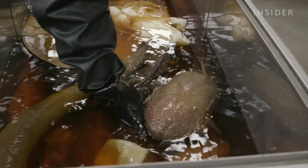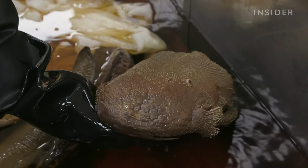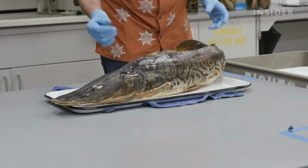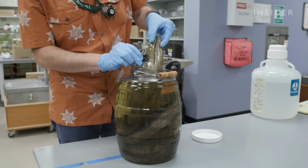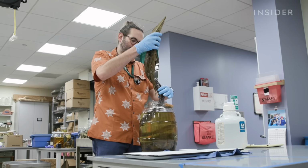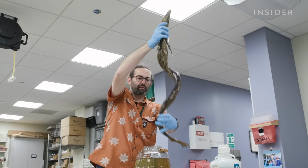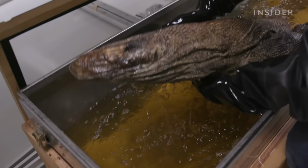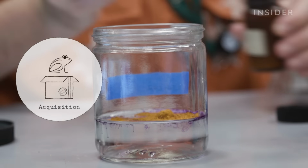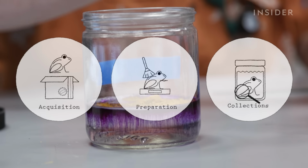Stored this way, wet specimens keep their shape and, in some cases, even DNA. Basically, the closest researchers can get to keeping a live zoo in their labs. Each jar is a book researchers can crack open and learn from, sometimes discovering brand new species right here on the shelves. But you can't just drop a Komodo dragon straight into a tank of alcohol. The Field Museum has to acquire and painstakingly prepare them so they can be preserved for centuries to come.